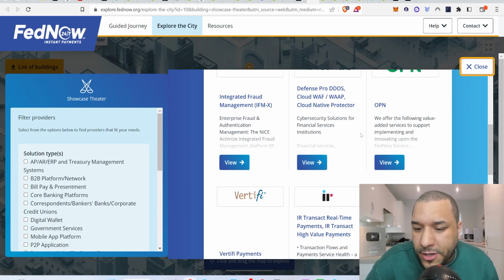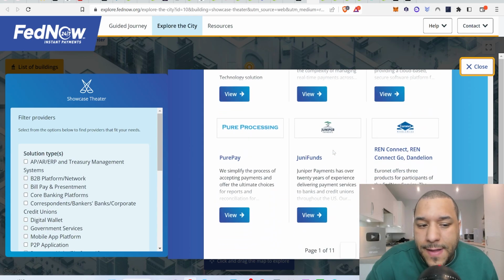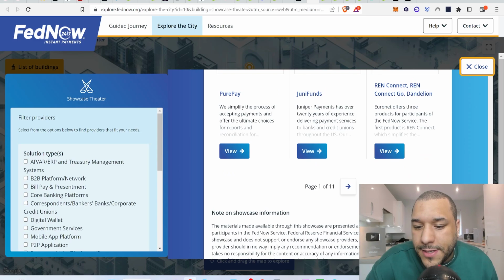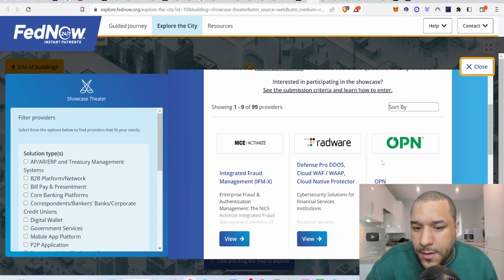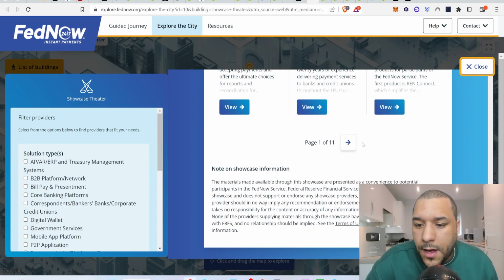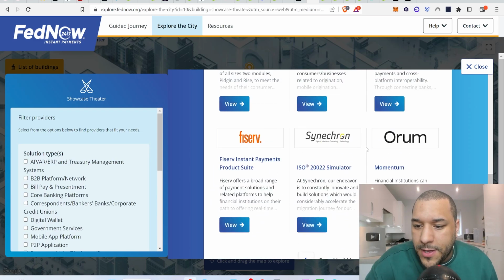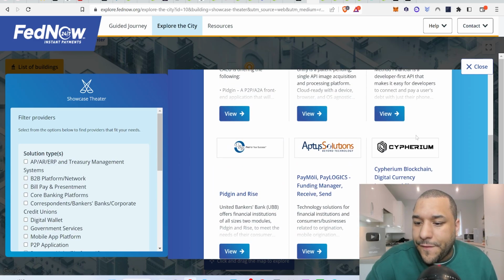And you can see all the different projects that they selected to be used as part of the showcase. This was it here. If you skip right to 11, you will see Cypherium in this section, right? So where is it? Let me find it. Here you go. Cypherium's here.